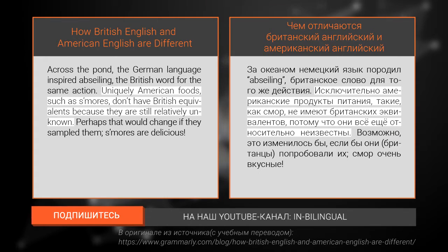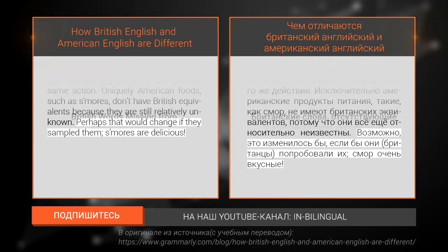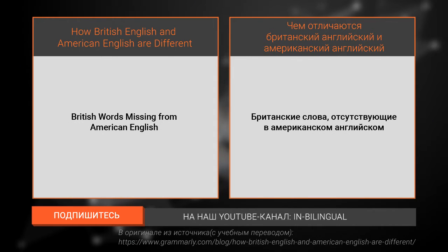Uniquely American foods, such as s'mores, don't have British equivalents because they are still relatively unknown. Perhaps that would change if they sampled them. S'mores are delicious.